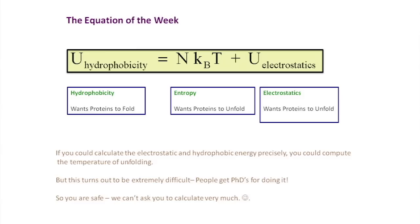I didn't explain the equation of the week to you because there wasn't time, sorry. And also, you're all here to listen to Grant, not to me. I'll just tell you that the equation of the week represents the balance that has to occur for proteins to unfold. And that balance involves three types of different forces.